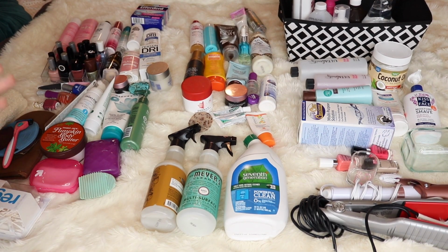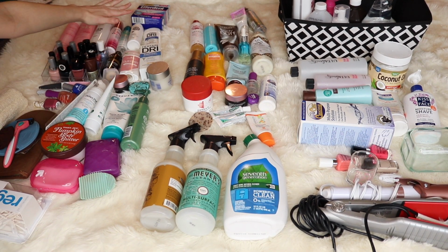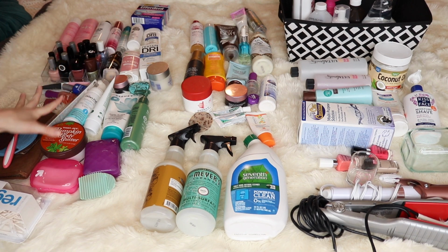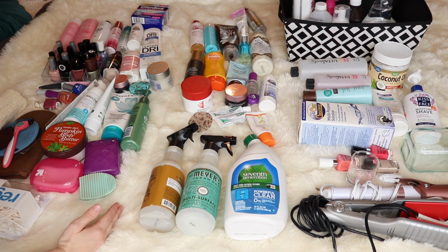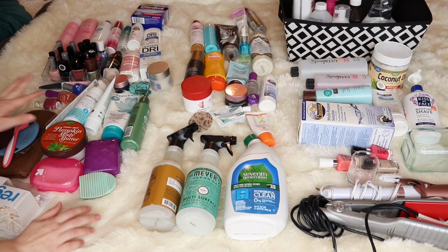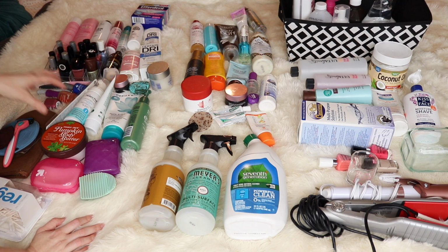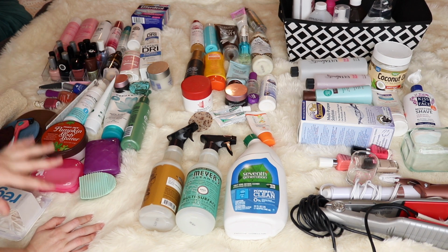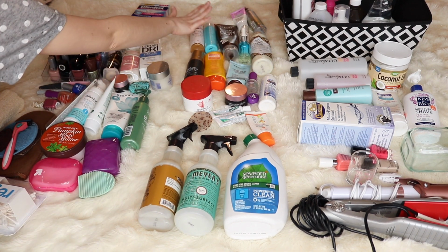Alright, so here is your visual of where everything is going. These are all the things that I am keeping from here over. A lot of these are basic daily necessities that'll come with me in my checked bag so that I can have them right away when I move into my new place. All of these I'm hoping to finish.